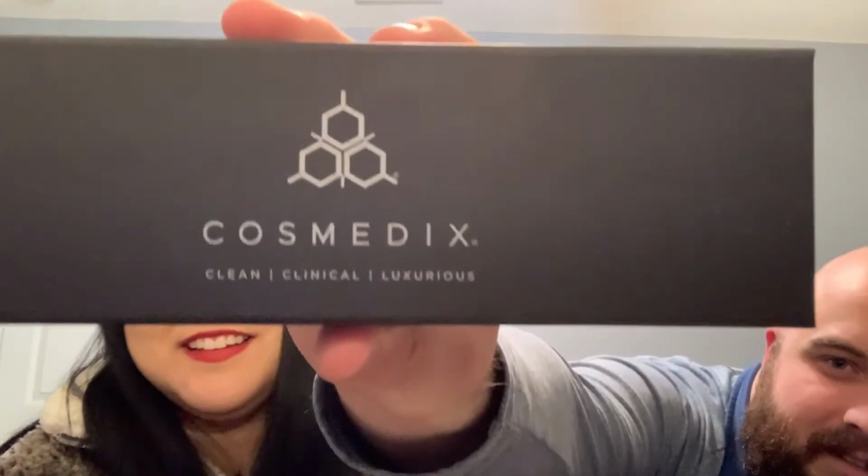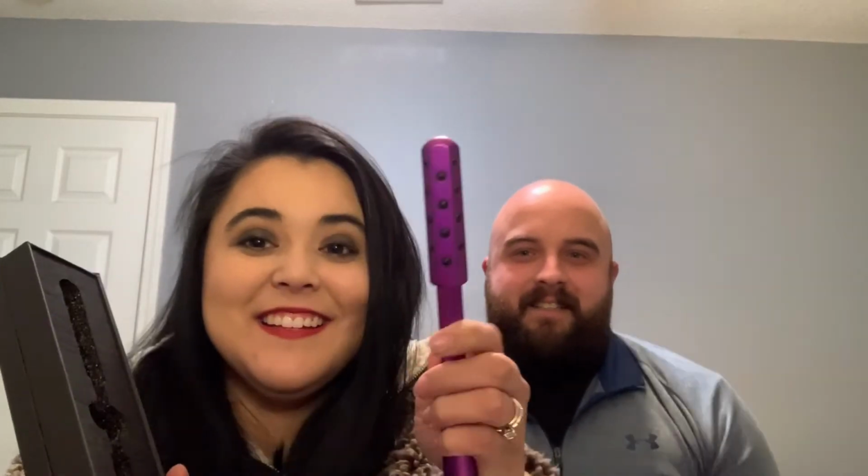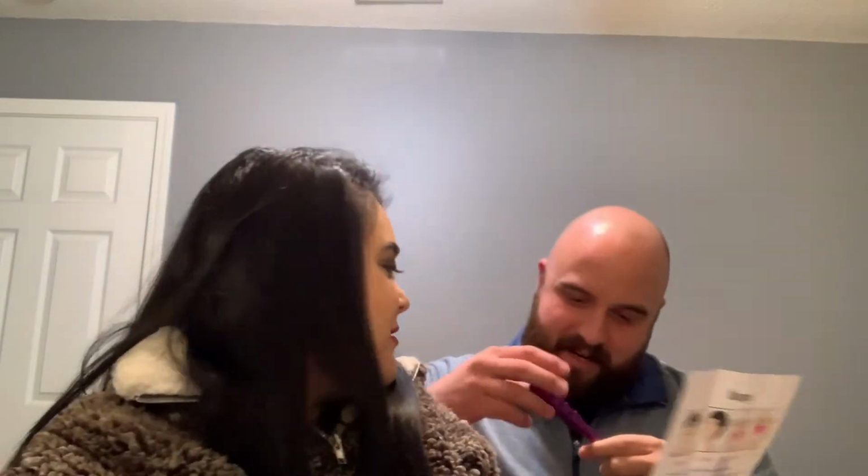We also got the facial roller. I read this as cosmetics, not even kidding. It is the facial roller. Look at this thing. This thing is hefty. You know who uses those? Tati Westbrook, for her face. Oh, it's moving on its own. Was it moving? Oh, it just spins. I was like, oh my god.